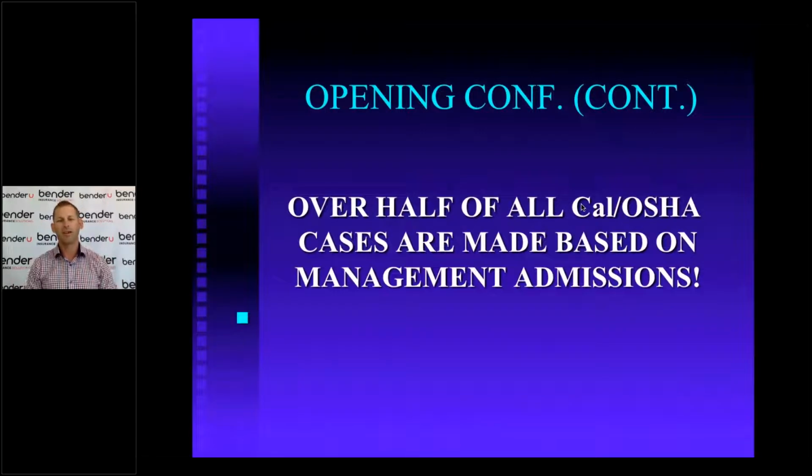Don't ever admit. Right? If there is an issue, okay, they do take pictures, they cite it, okay, you're gonna have to just roll with it. Don't sit there and say, oh yeah, that's my mistake. We didn't have any of our written programs. We didn't do any trainings. I just told the guy to get up on the roof without fall protection. Okay, as soon as you do that, you're guilty, right?